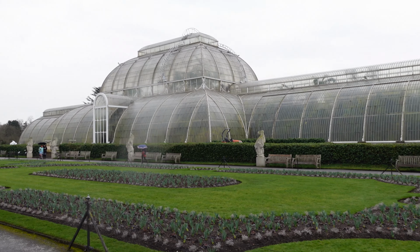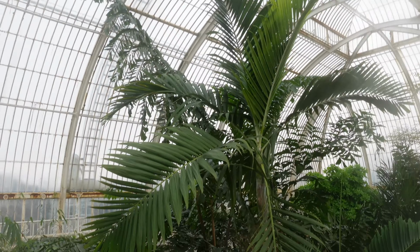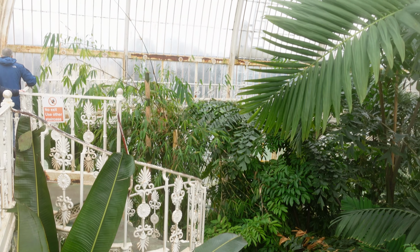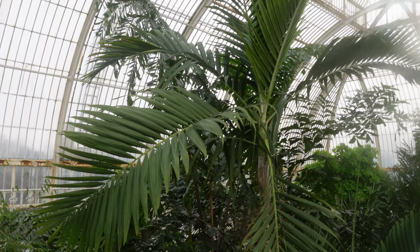Now let's go into the Palm House, and this has got to be the greenhouse which has got the most different temperature that you can really feel. You can really feel the humidity in here. And also, you may well hear some hissing, which is steam being generated and being pumped around the greenhouse for the palms.